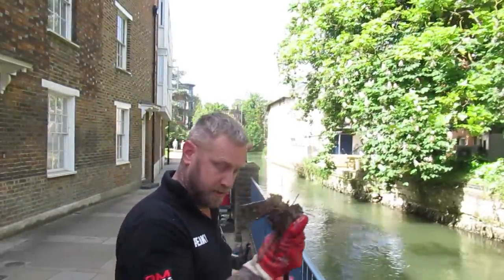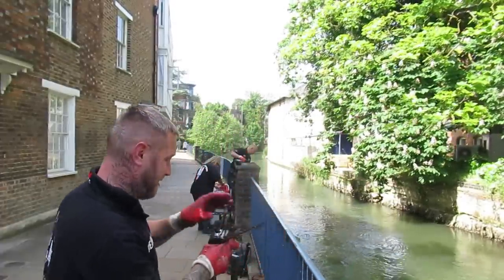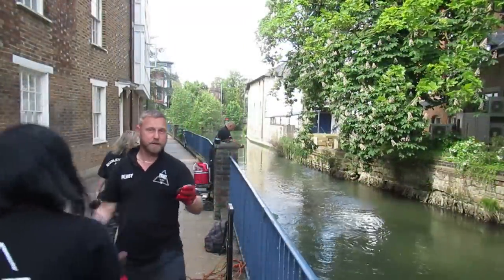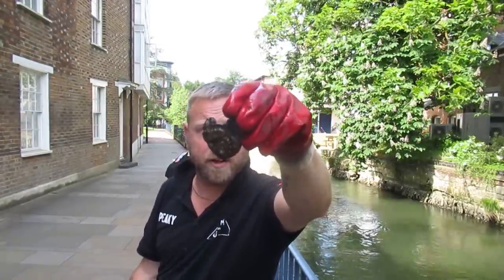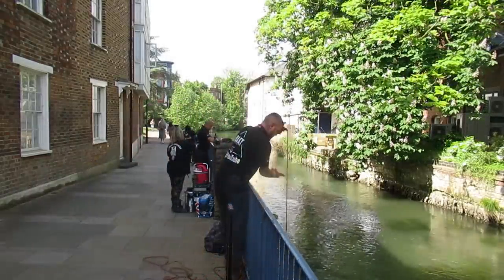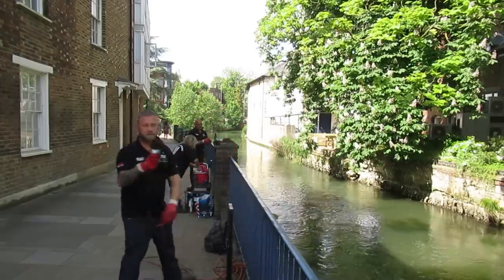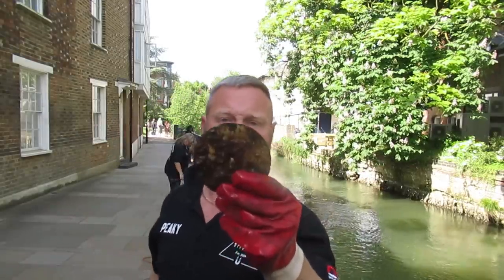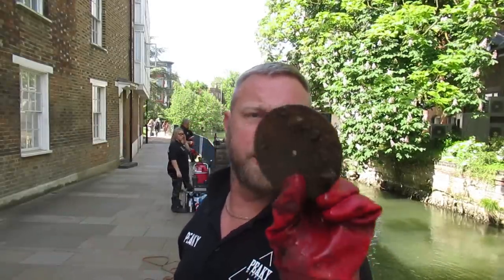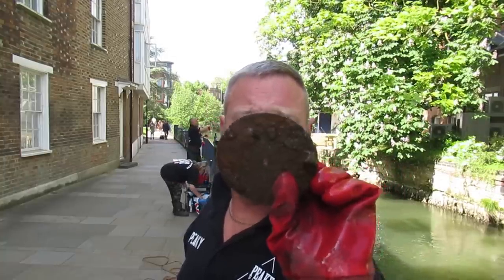Changed location, we come down by the castle and nails! That's a shame. Front of a love heart padlock there, look. It's only the front half that's come up. Weird. Painted on that side, and some little clasps on the other side. It's weird, that.